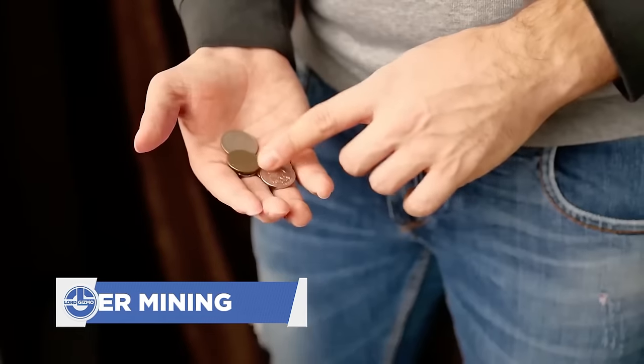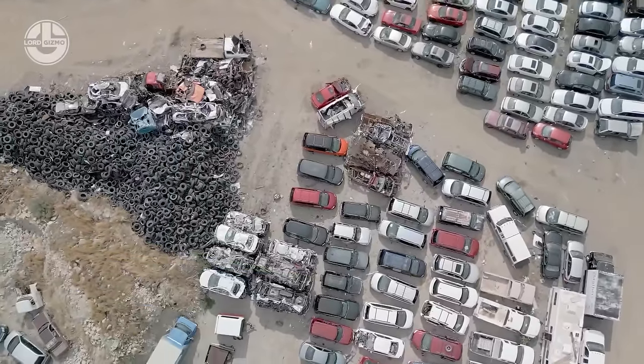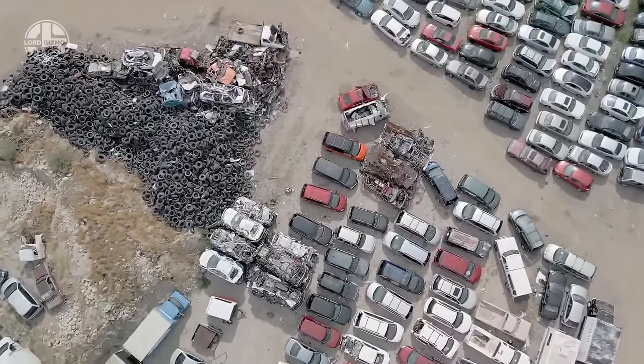Coins, electric wiring, and bits of cars all have one thing in common. Yes, you've probably guessed it right. They are all made up of copper.